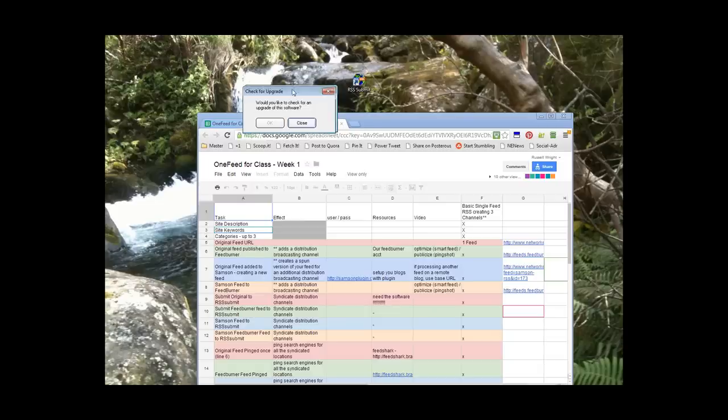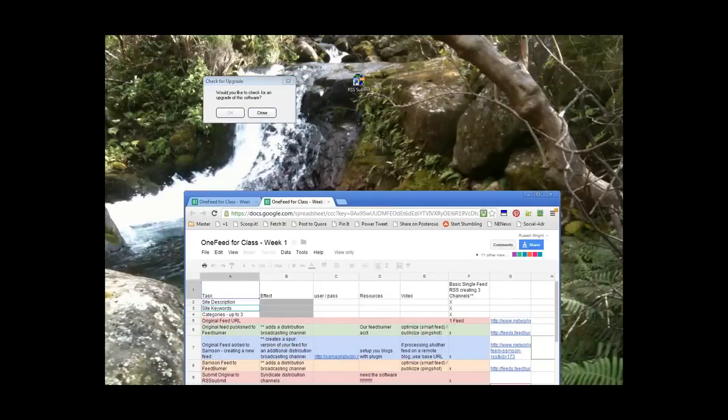Okay, so this is the cool thing. You can get a cracked version of RSS Submit out there, and I recommend against it because the cracked version does not allow you to check for updates.